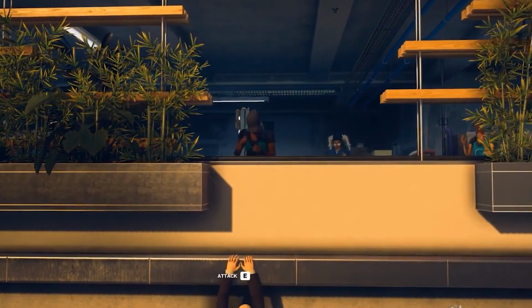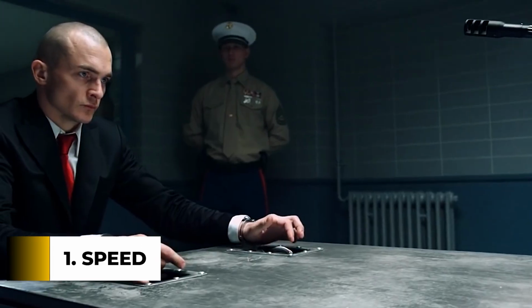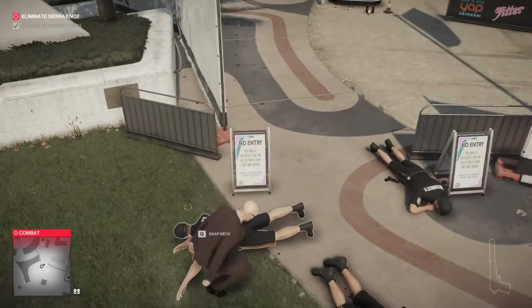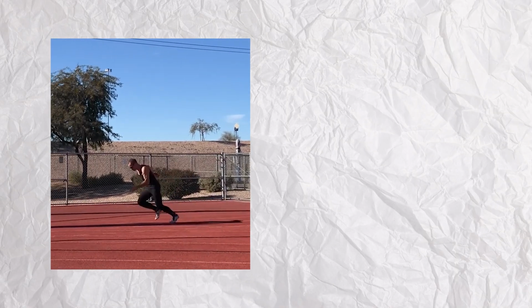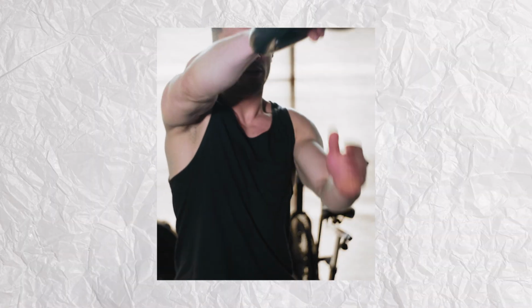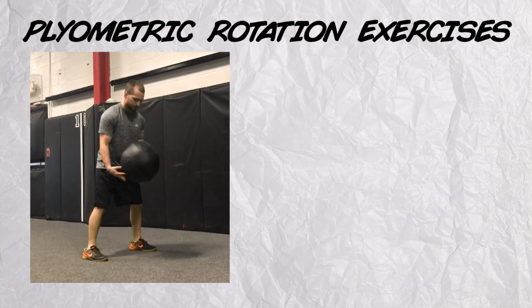His first aspect of performance that his program would need to focus on is his explosive power and his speed. As a hitman, Agent 47 needs to be able to carry out all of his movements with speed and precision. Whether he's sprinting from cover to cover, throwing a skull-shattering punch, or throwing a fish at deadly speeds, he needs to be able to do it fast and with power. And the perfect movements for developing this power are going to be very high intensity sprints, both on foot and with a sled, explosive weighted movements like kettlebell swings, and plyometric rotation exercises like lateral med ball throws or landmine rotations.